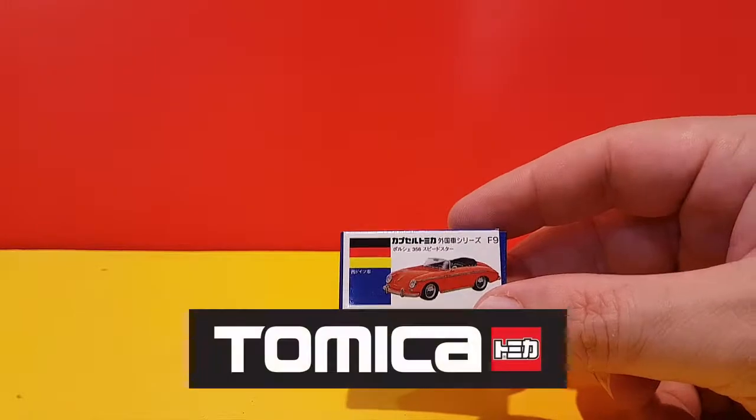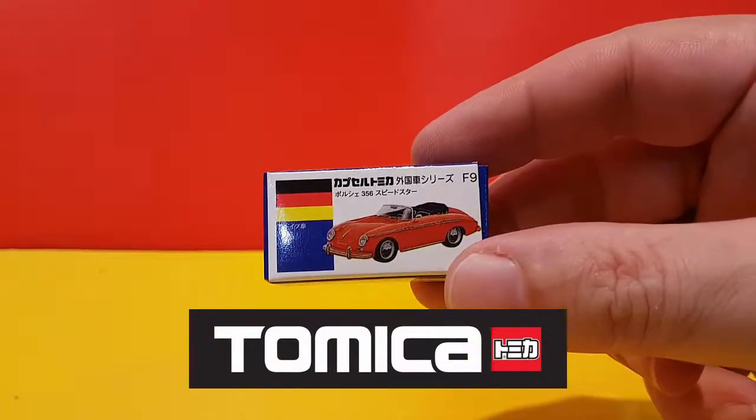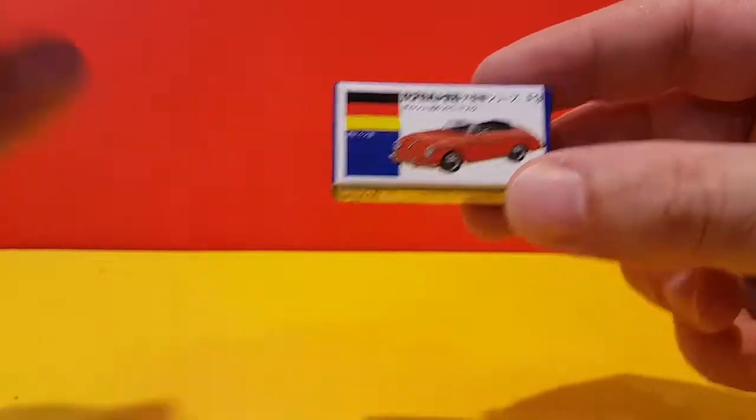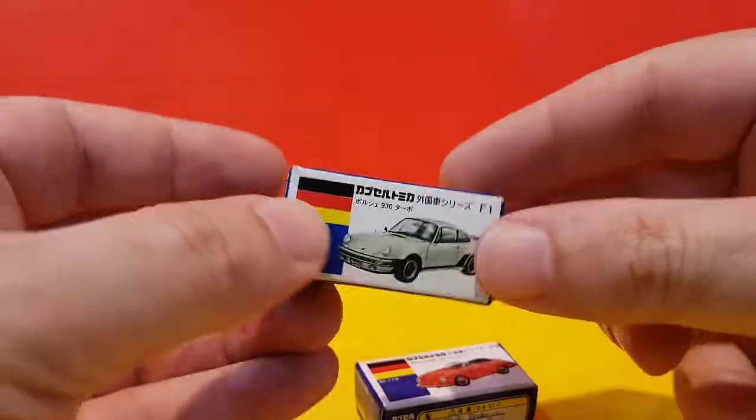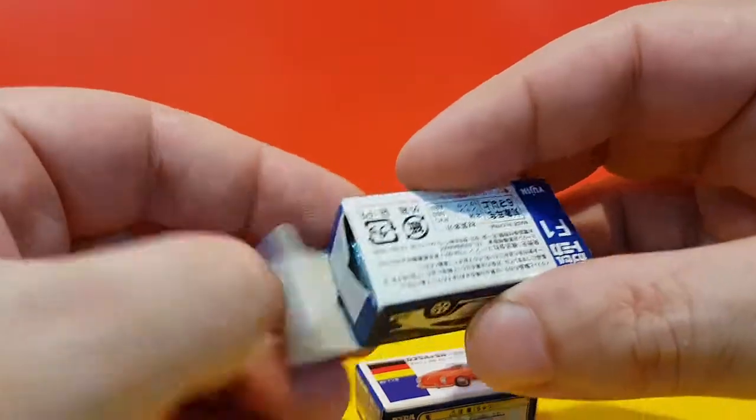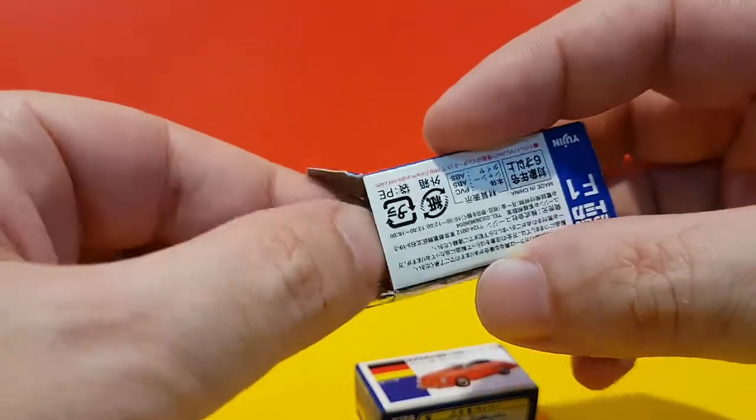And I promise, this is the end. It's all going to be about Porsche, starting with... no, do not adjust your set. Those are tiny Tomicas. Very tiny Tomicas. I found this in a store. They had a whole bunch of those.